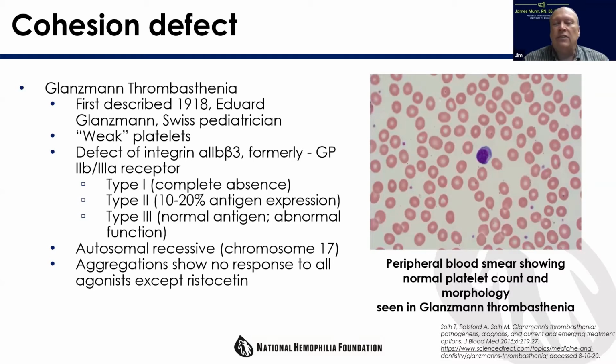And then aggregations that are done show no response to any of the agonists except ristocetin, because ristocetin is the agonist that stimulates von Willebrand's, bringing the platelets to the site of injury. In Bernard-Soulier syndrome, that's exactly what we see, is that patients don't respond to ristocetin like they should, but they do respond to the other agonists.